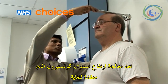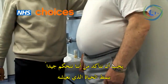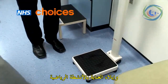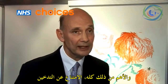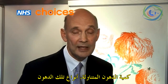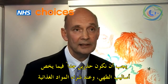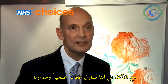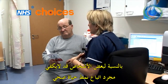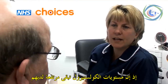Treatment for raised cholesterol levels is quite complex. First of all, we need to make sure that we're conducting our lifestyle appropriately. Now, this means paying attention to our diet, what we eat, paying attention to being physically active, and perhaps above all, not smoking. When we think about diet, we need to pay attention to dietary fats, the amount that we eat, the type of fats that we consume. We need to be very careful about cooking methods, shopping, making sure that we have a balanced, healthy diet. And there's lots of information available about just what exactly that constitutes. For some people, however, just living a healthy lifestyle is not enough, and the cholesterol levels remain raised.